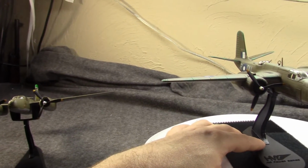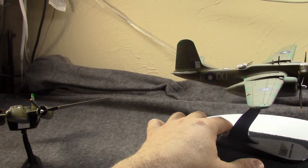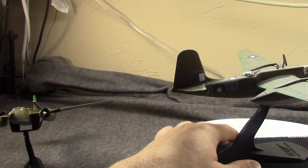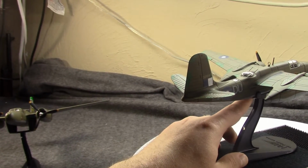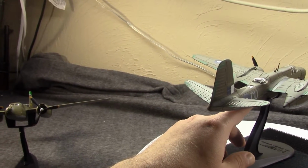They were mostly used as a low-flying support craft in North Africa and Italy, but when they tried this in 1943 in Europe itself, German flak and fighters tore these up. So they very quickly suspended low-altitude light bombing with the Havoc. Instead, they tried using them as medium-altitude bombers, and they weren't really well suited for that.